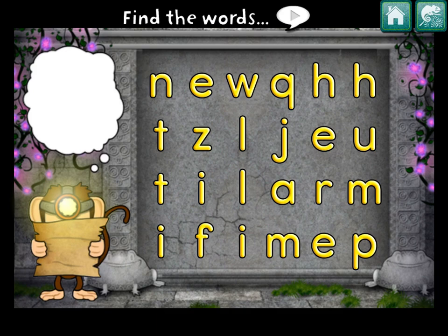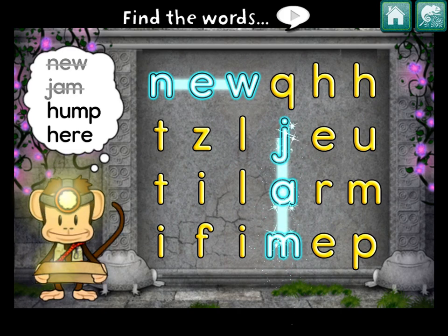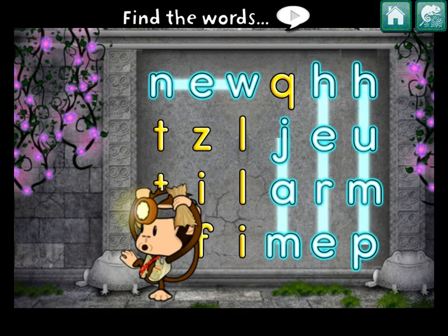Help monkey find the words new, jam, hump, here. Drag your finger over the letters to spell the word. N E W, new. J A M, jam. H U M P, hump. H E R E, here. Outstanding.